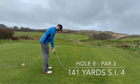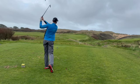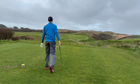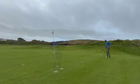Hole 8, and on the card a fairly straightforward par 3. However, this is not the case when you get to the tee box. This hole is completely surrounded by trouble. If you miss the green right, you're likely going to find yourself in thick grass or in the stream that runs down the right hand side.